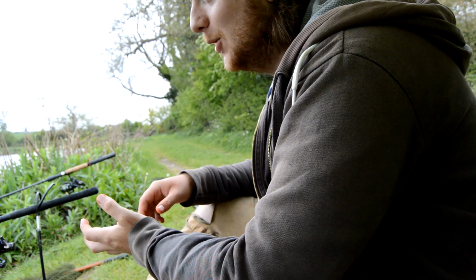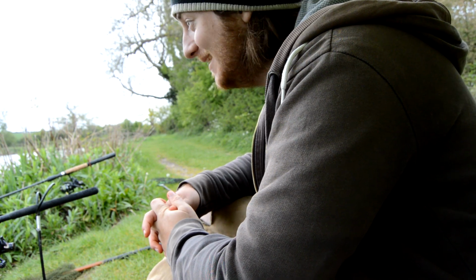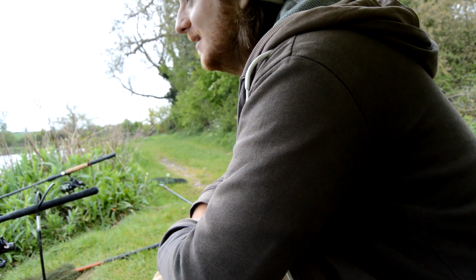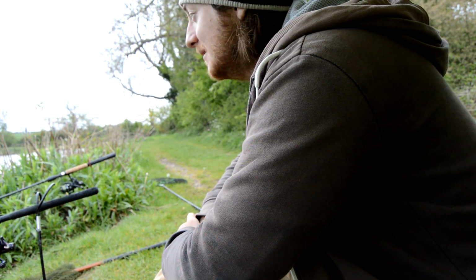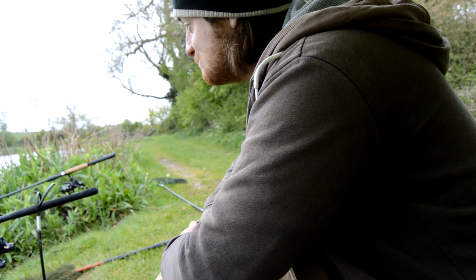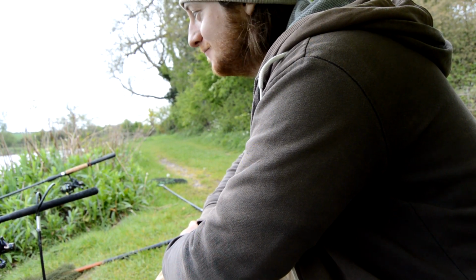So I've just baited up and cast out. I'm just waiting for the glory now. The self-satisfaction. So, as you can tell, it is raining now. It's not very pleasant, but it's not as bad as it was. Any minute now, we'll get a fish. Any minute.